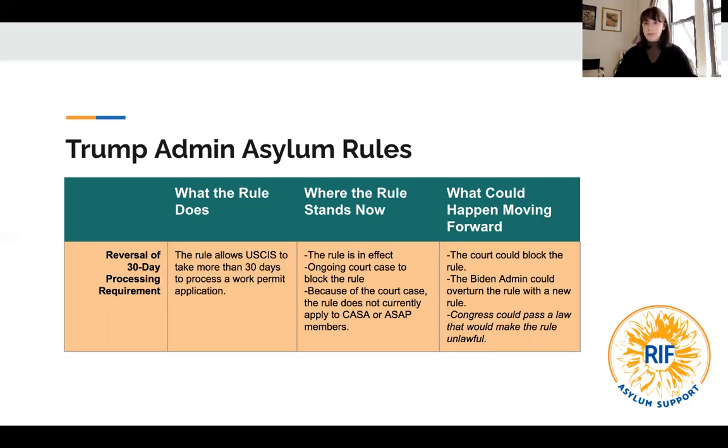Where does this rule stand now? It's in effect. There is an ongoing court case to block the rule from going into effect. Because of the court case, the rule does not currently apply to members of CASA or ASAP. Many of you who are applying for work permits right now will know that we're encouraging people to become members of this organization in order to receive this protection. So what could happen moving forward?